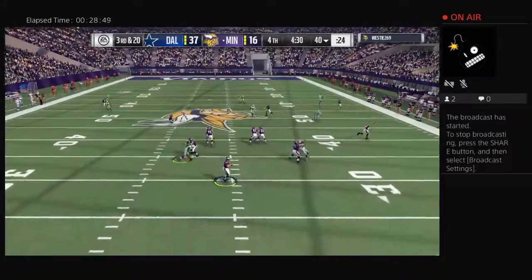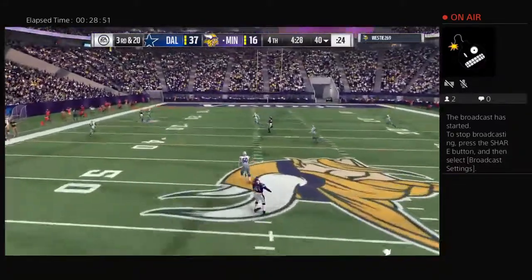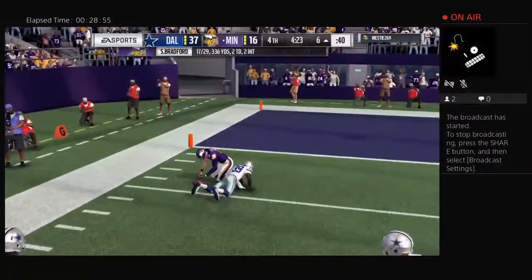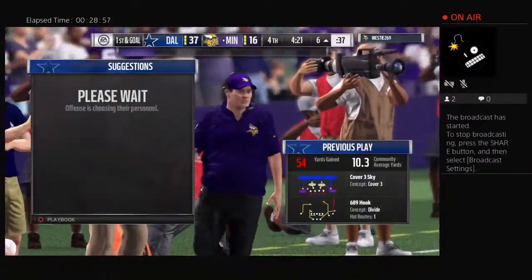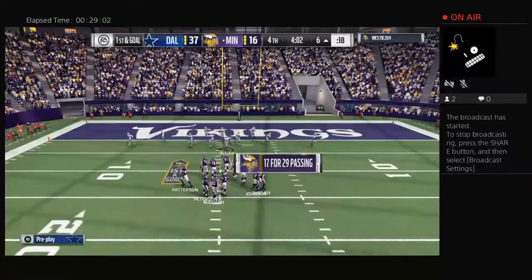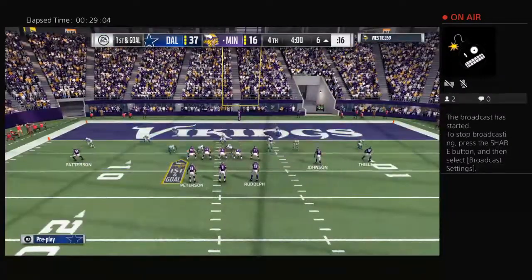Third and long for Bradford. He's going to loft one deep left side here. Got a man. It's caught inside the 10. A big play there for Minnesota, 54 yards. And the next snap coming inside the red zone here.